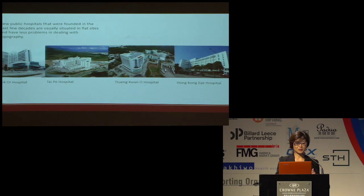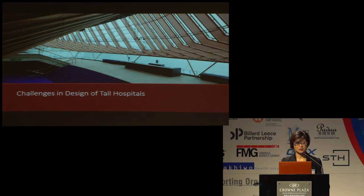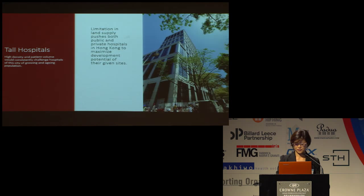Now, from this point on, I'm going to introduce to you a few challenges in the design of tall hospitals in Hong Kong. I'm going to take a few private hospitals as examples. The high density and patient volume constantly challenge the hospitals of the city. And the limitation in land supply pushes both public and private hospitals to maximize the development potential of the given sites. So several hospitals are becoming tall.